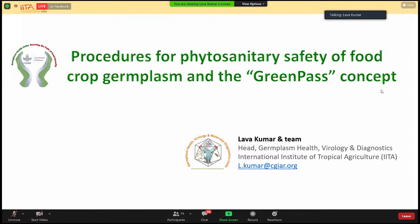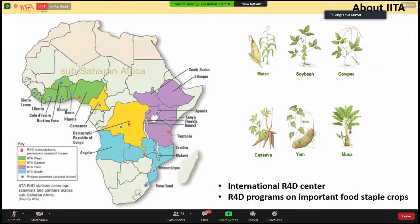Okay. So it is my turn now to talk about the procedures for phytosanitary safety of food crop germplasm, and then the green pass concept. I can skip a lot of background, but just to give a brief background about IITA, just like the previous speakers mentioned, IITA is also a CGIAR center with 6 mandate crops. They are all very important food staples in sub-Saharan Africa. These are maize, soybean, coffee, cassava, yam, and musa, that is banana and plantain.